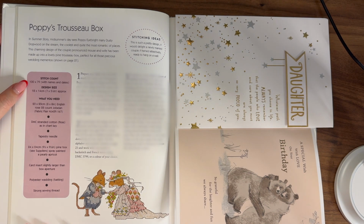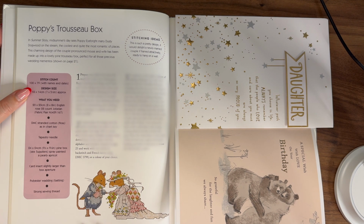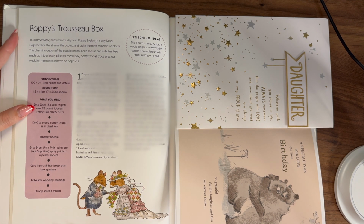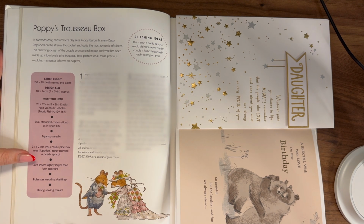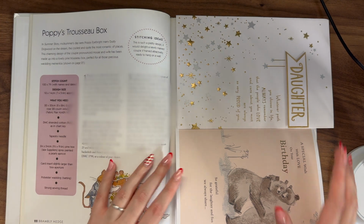It's 100 by 79 stitches, including the names and dates. It is approximately 7 by 5.5 inches, and it's calling for English Rose 28 count Jobelan, also using DMC threads and a pine box. Interesting. A card, some wadding, and strong sewing thread.